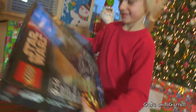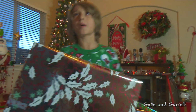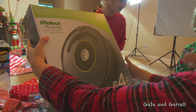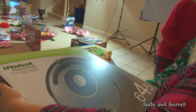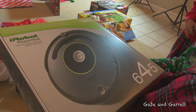See that? Let me see that. This is jewelry from Ryan. Did you get mom a gift? I got mom a gift, yeah. Oh my goodness, it's a robot vacuum. Oh, that's the one that goes everywhere. A vacuum robot. Yeah. So we don't have to clean our house anymore. But we have to pick up our Legos. It's gonna be more like a Lego vacuum.